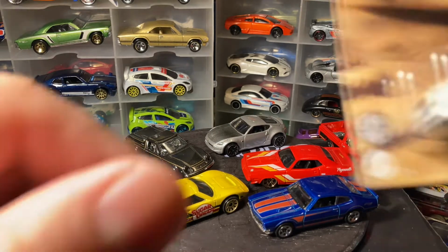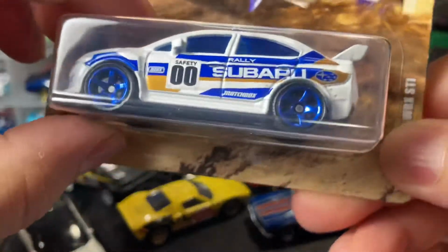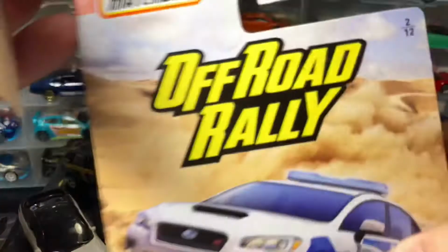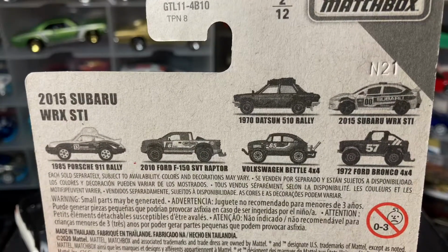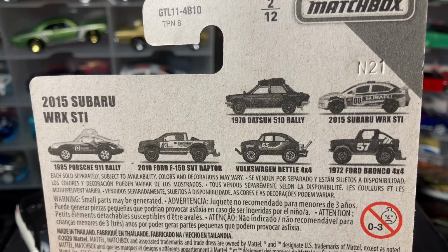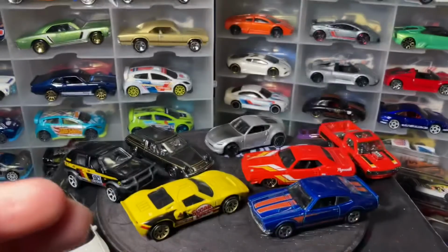And I got a Matchbox. I got another off-road rally. This is kind of a new set right now. And this one's the 2015 Subaru WRX STI. Actually just got the full set of these. There's 12 in the collection. Let's see. Yeah, I got all those right there. I think my favorite one was the Datsun 510 Rally. And that Bronco's really nice too.